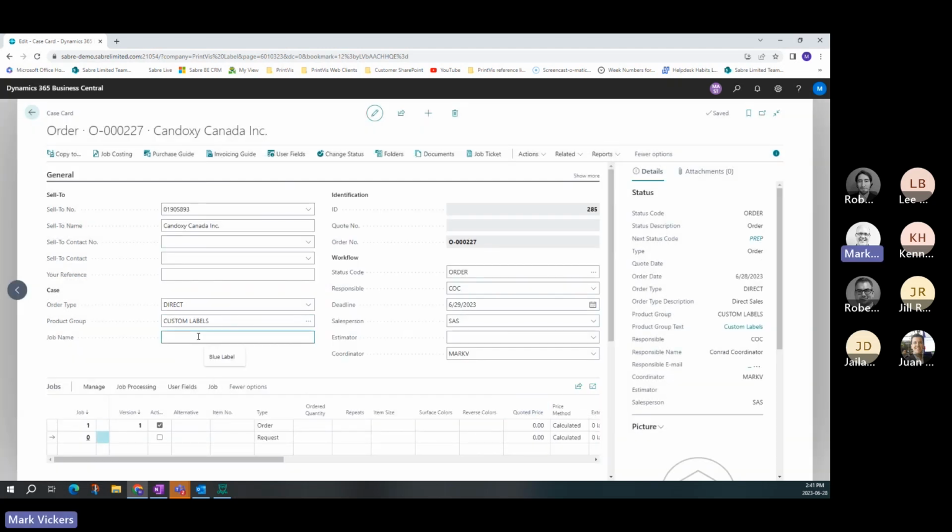And I'm just going to give it a name. I called it a blue label. Let's do a blue label. You can see it's already assigned the ID. Because it's an order, I have my order number series assigned. It's at status code order, and according to my setup, Conrad, the coordinator, is going to be responsible for this, but I'm going to look after Conrad's job for now.